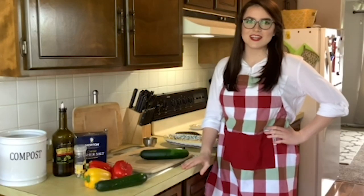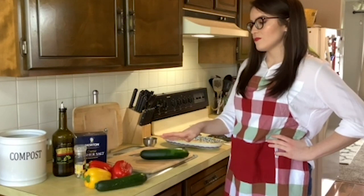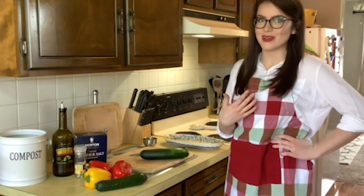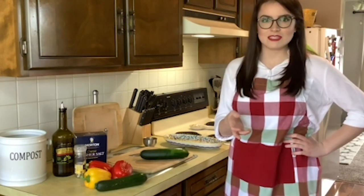All right, let's get started on those vegetables. So we're going to be chopping up some zucchini and bell peppers. You know, if this was late enough in the year, I'd be using vegetables from my own garden. But, you know, they need a couple more months until they start growing. You know, I had a really good zucchini harvest last year.